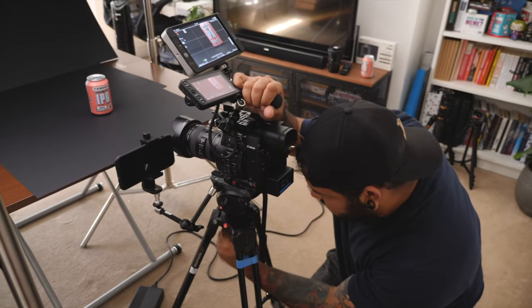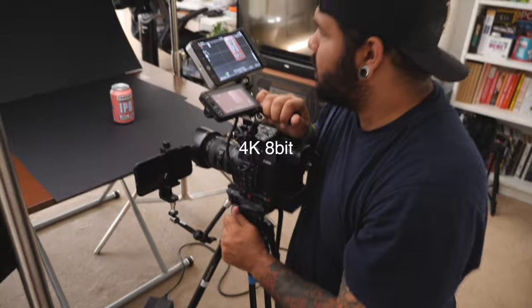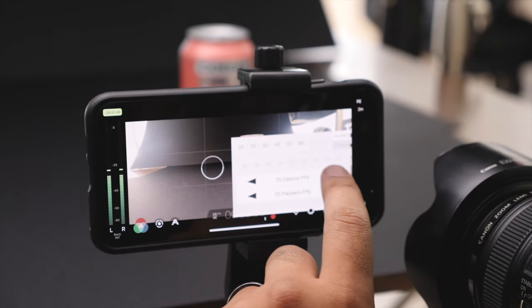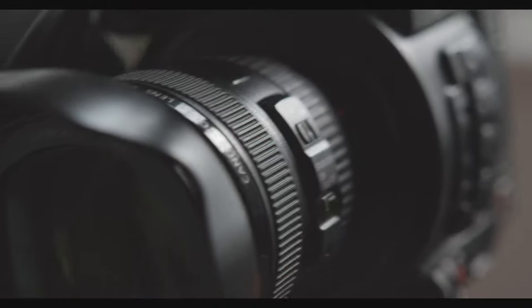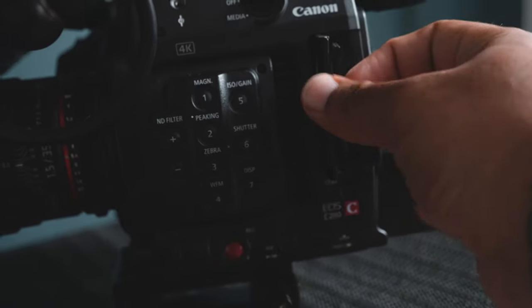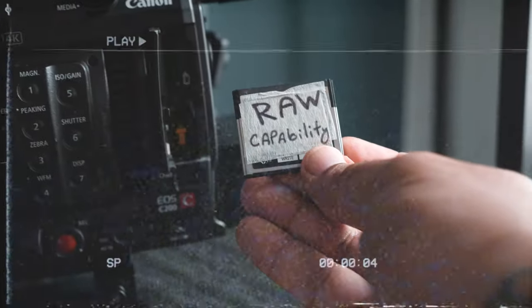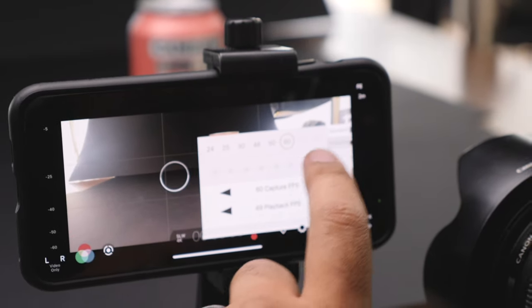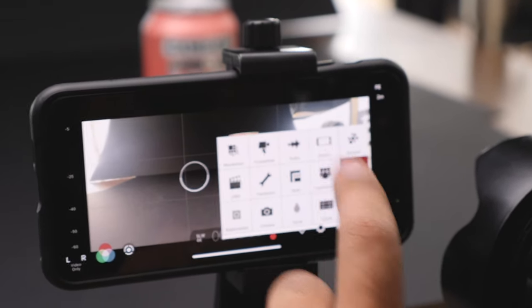So for specs, I shot this video in 4K 8-bit on the Canon C200. And I use Filmic Pro on my phone, shooting 4K as well. The Canon C200 can shoot up to 4K 12-bit in RAW, which would have made the footage a lot better. Using Filmic Pro on the iPhone gives you a lot more control over the image, making it the best way to capture video on the phone.